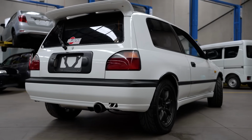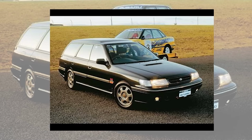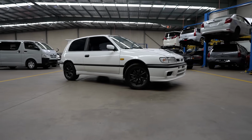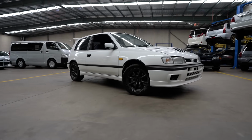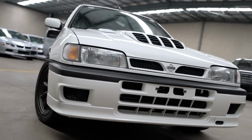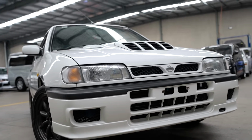the World Rally Championship. And if you think back to when this came out, you can think of things like the Liberty RS Turbo, the Mitsubishi Galant VR4, and this was Nissan's campaign into WRC. And obviously all-wheel drive, four-cylinder turbocharged was the formula at the time. So let's take a closer look at the car and find out what makes it so special.